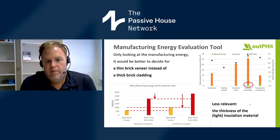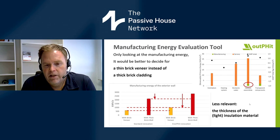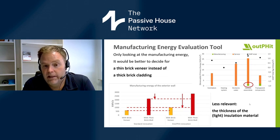And even if you look at the manufacturing energy, the embedded energy in the components, in the materials, if we look at the walls only, in this case, it was this brick wall. And here you can see that the difference between the standard renovation on the left side and the EnerPHit renovation on the right side of the graph here, that's not so big. What is more relevant is the optimization of the brick cladding itself. Better go for brick veneer, thereby save considerably more upfront manufacturing energy. It's not the light insulation material that ruins this balance.